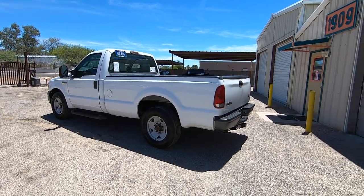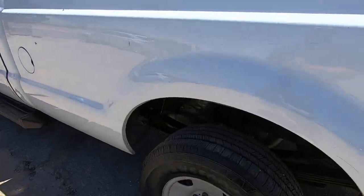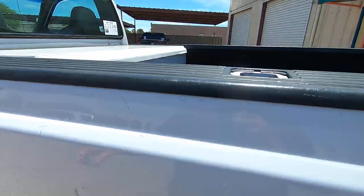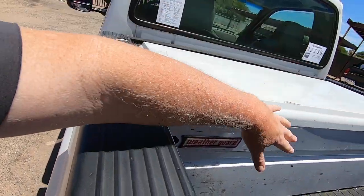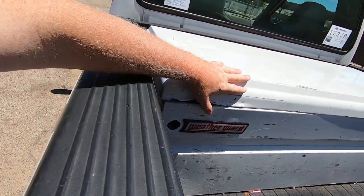I will walk around it. I'll show you what I see. I'll point at anything I see cosmetically. Now, frankly, it's a work truck, so cosmetics, we're not even concerned with those on this truck. I will tell you, this box in the back, they obviously broke into it. I had the locksmith just latch it closed, but they broke the latch. So, you could reuse this box if you wanted.